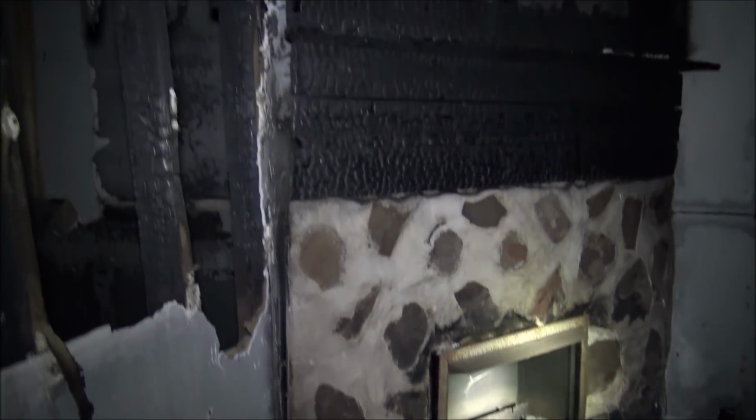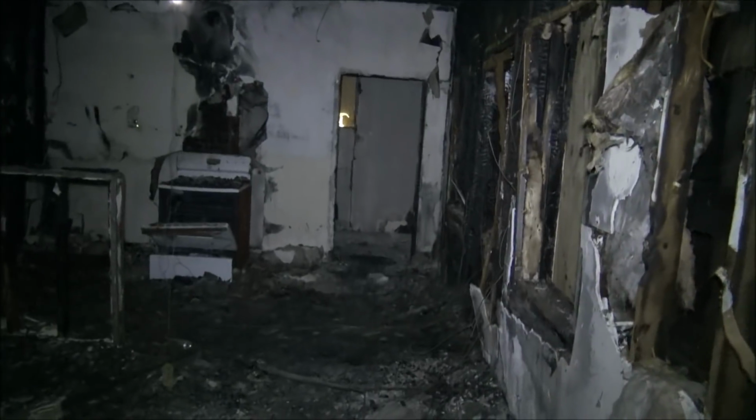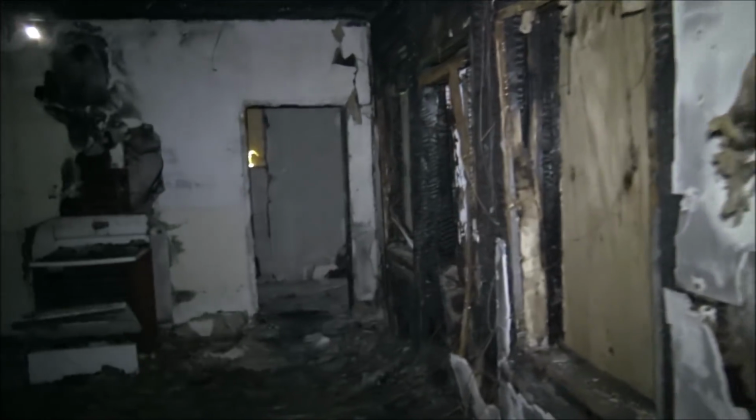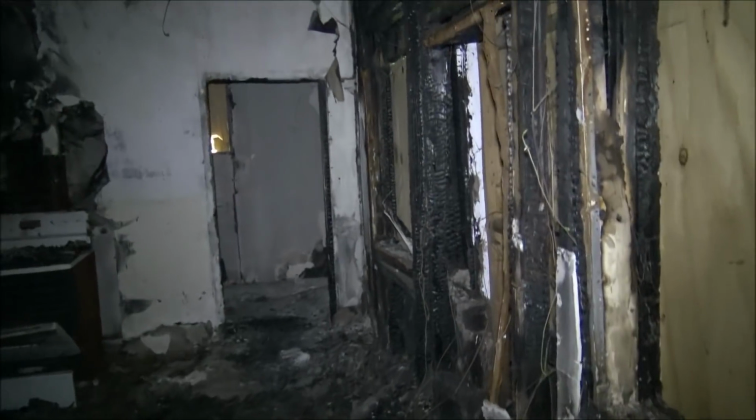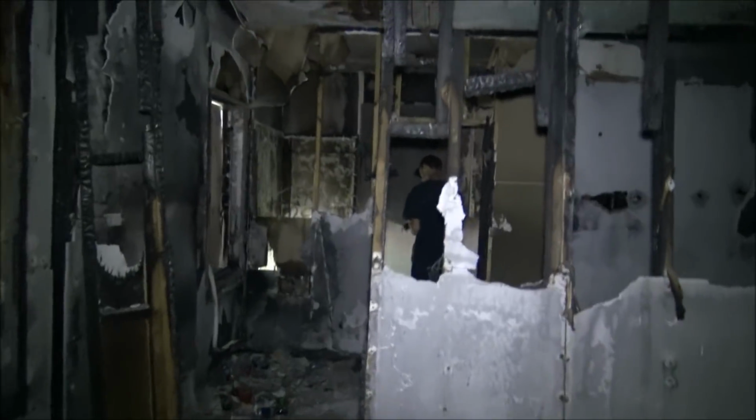Ironically, the fireplace is still here. It's crazy. I mean, how did it not burn the roof off? Yeah, it scorched it though. Look. Sure did. The old door there, stove still sitting there. Back in the 80s and 90s, they had a guy that lived here that kind of watched over the place.